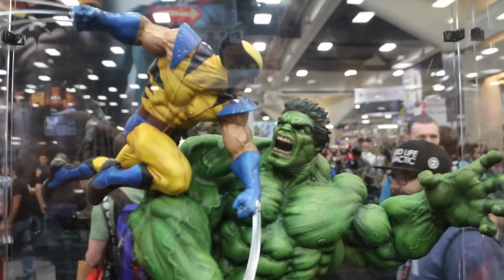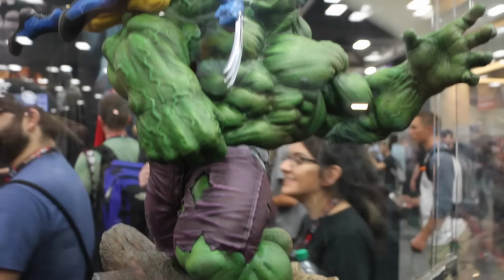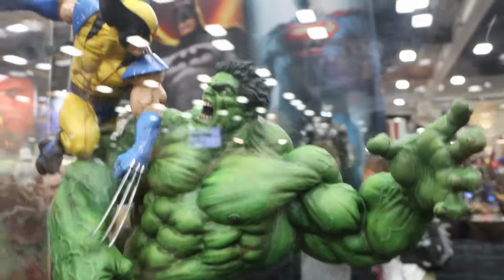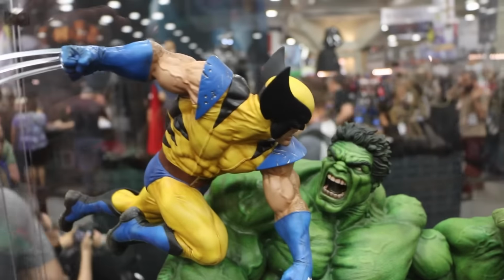Favorite piece in the con. I mean, I love this piece. I've been waiting forever for Sideshow to do a Hulk versus Wolverine, and this is based almost off the Incredible Hulk 181 artwork. So I'm absolutely in love with it. Great, great piece. Look at Wolverine.